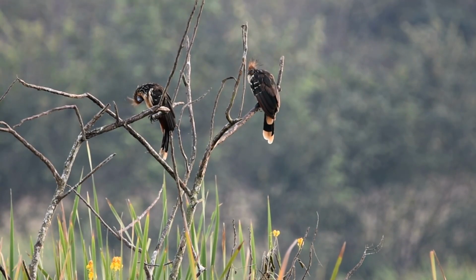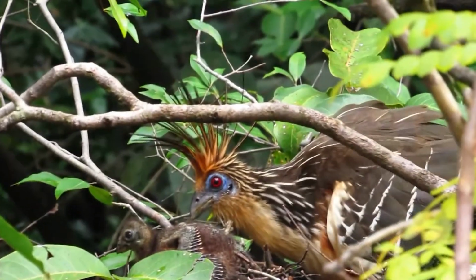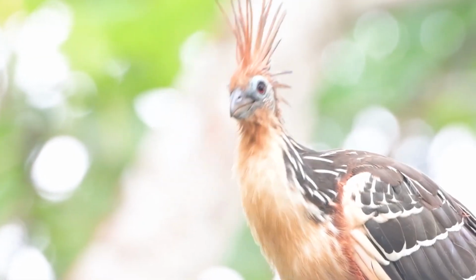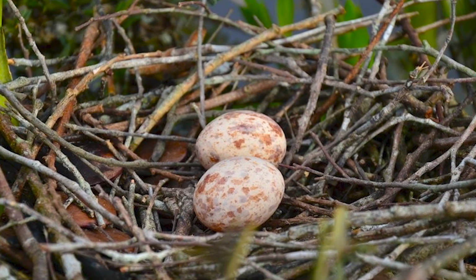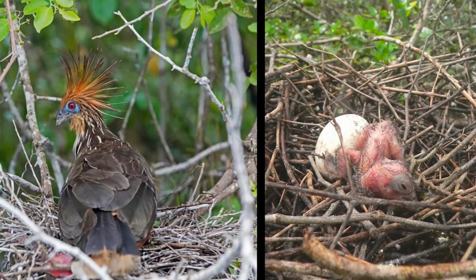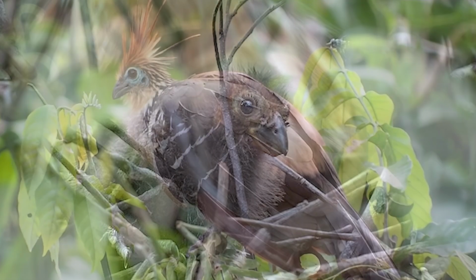Both parents share the job of guarding the nest. They take turns watching for danger, feeding the chicks, and keeping the eggs safe. It's a full-time job in a place where threats come from above, below, and all around. A Hoatzin egg isn't just a shell with a chick inside. It's a piece of evolutionary history. Everything about it, from its location, to its structure, to the strange feathers on the chick, tells a story that stretches back through time.